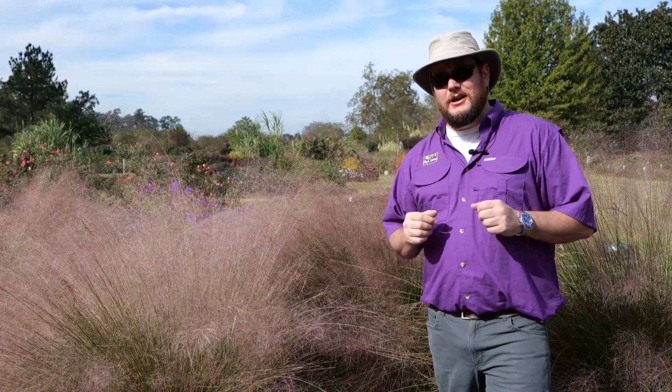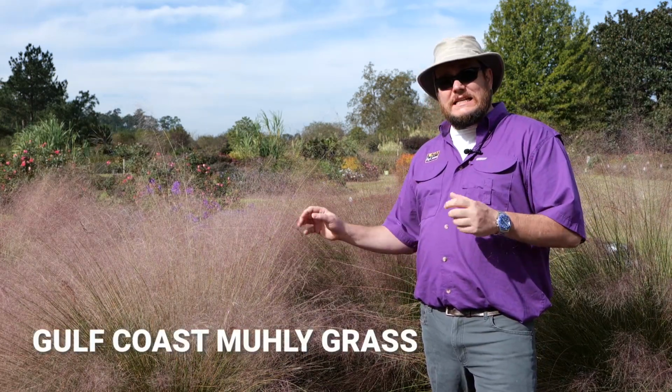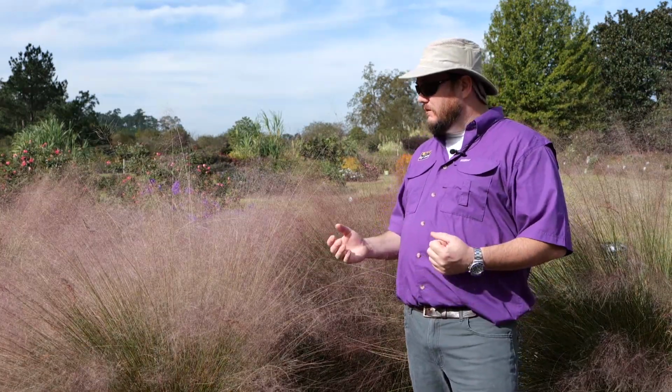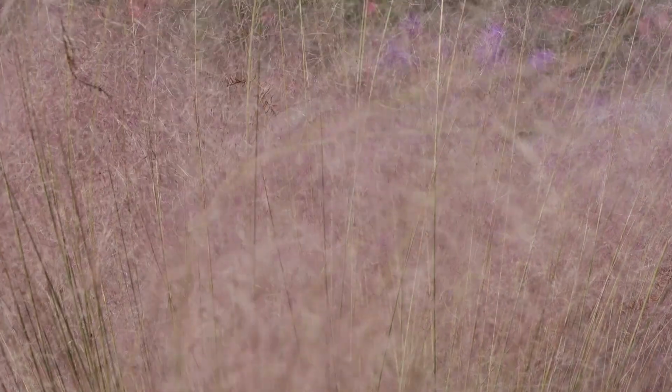One of the first plants that comes to mind with fall interest in our garden is Muhlenbergia capillaris, or Gulf Coast muhlygrass. This is a native grass species that really flowers around now, in late October and November in the gardens. You see these slight pink tones to these panicles. They wisp in the air, as you can see, catching the wind, and really just give a highlight to the garden.